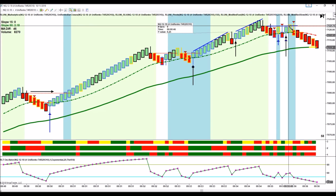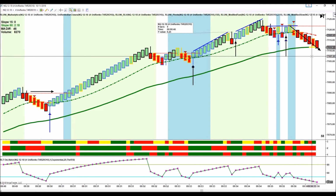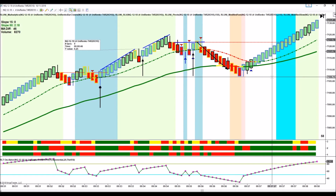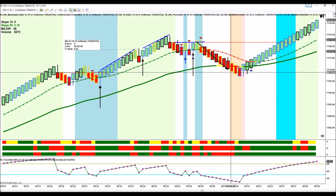And what does the pivot do? It turns price. So it's simply a matter of avoiding risk. Now, we were done at around 10:05 this morning. It took us literally 35 minutes to make $635.